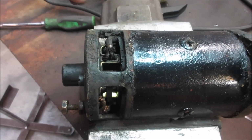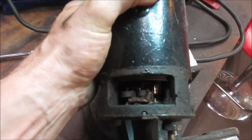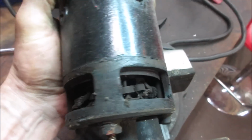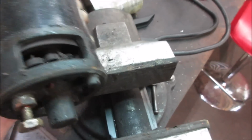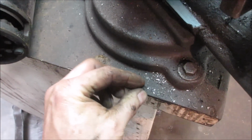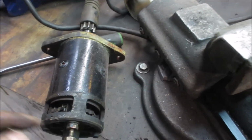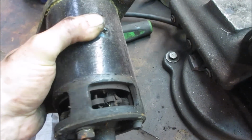Let's take a look at the other ones too, see if we have any that are... That one's getting a little low in the hole. That one looks decent. I'm looking at it, there's crap falling out of it though. Is that brush material? What is that? Is it just dirt? Maybe just dirt. Let's blow that out of there.